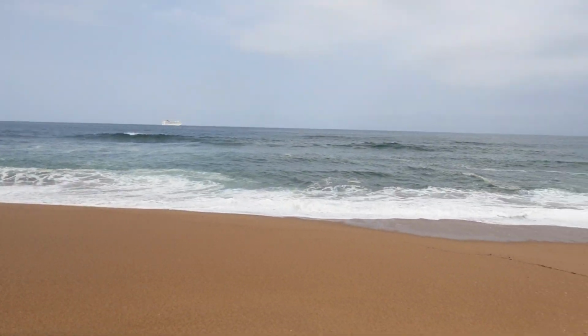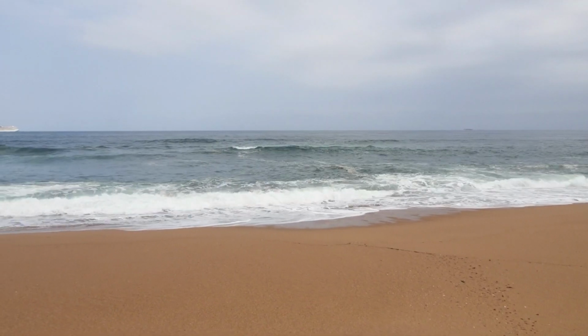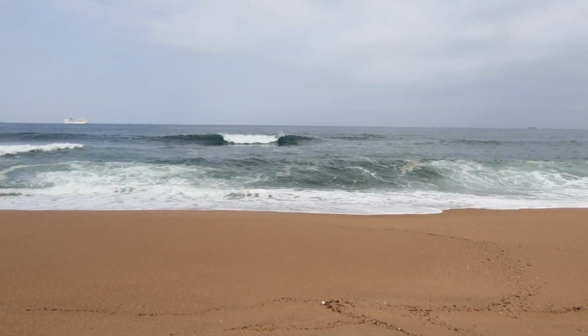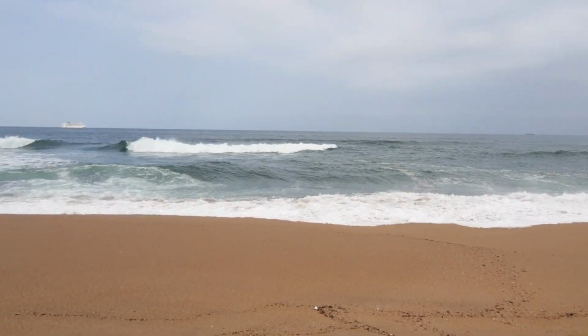Tide is pushing. It's 1.5 hours till full tide. The water looks pretty much okay. So let's get a bait in and see what happens. Hopefully this time. That's the third visit to this beach in 3 days. So let's see what happens.